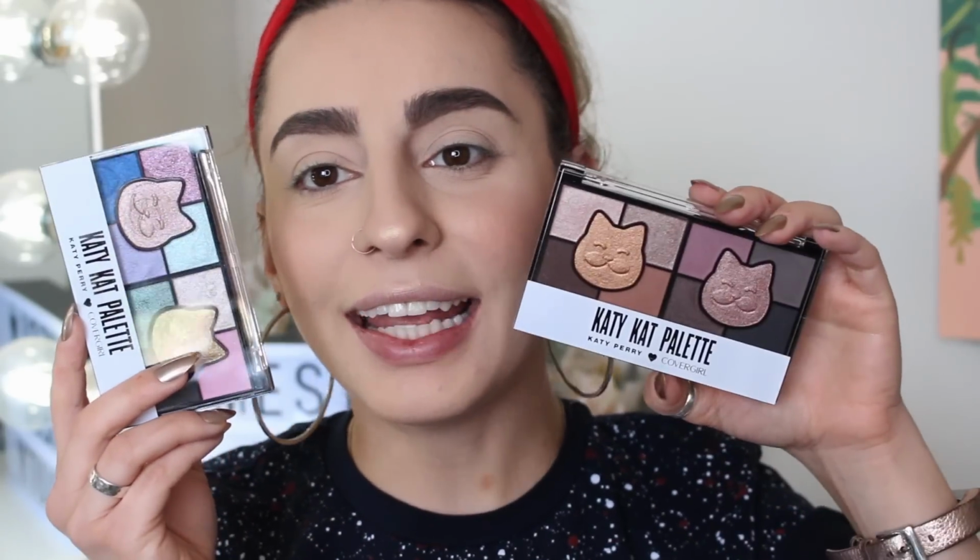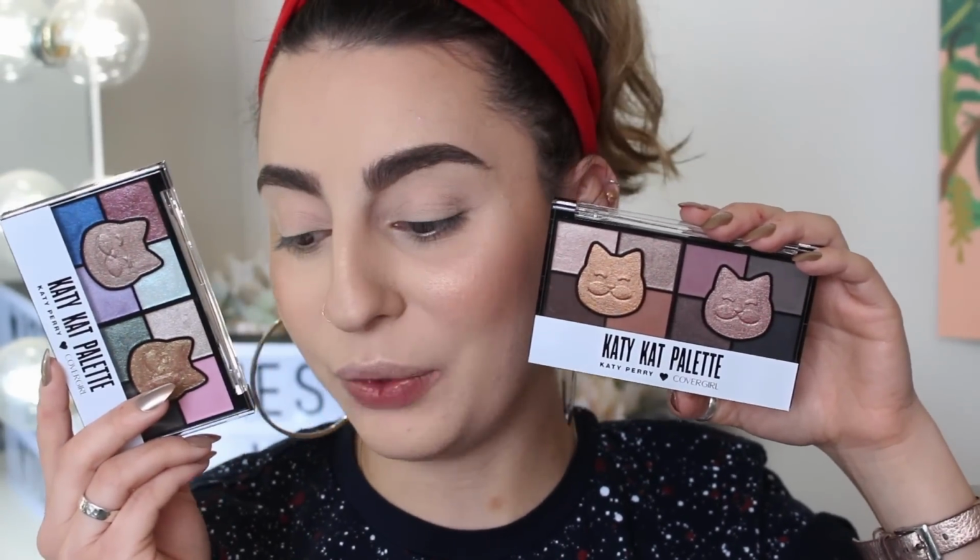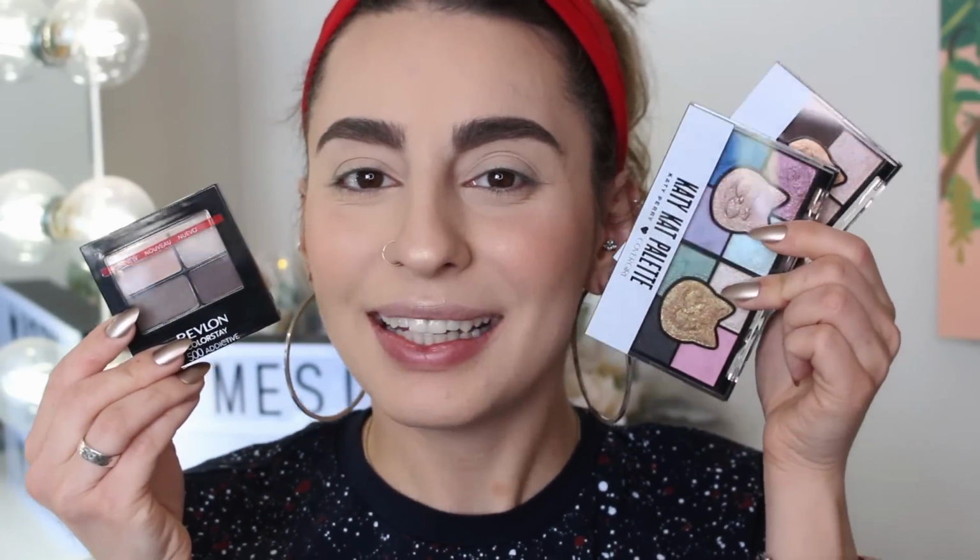We have a few options for eyeshadow today. We have the new Revlon Color Stay little eyeshadow palette. And then we have the new CoverGirl Katy Kat palette from the Katy Perry collection. Like, first of all, the cats have little faces on them and they're really cute. And I really like the palettes a lot. I'm very excited to use these a little bit more than the Revlons because I feel like this is a little bit more, I don't want to say boring, but cats. There's little cats on them.